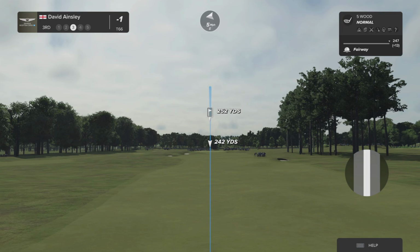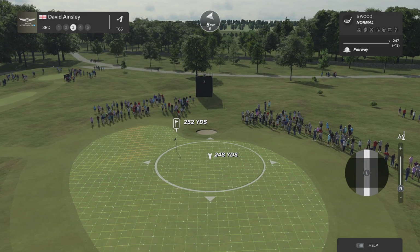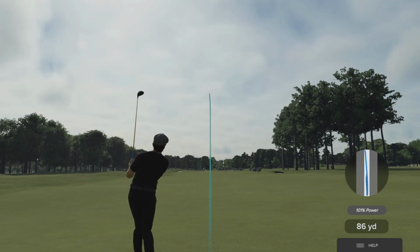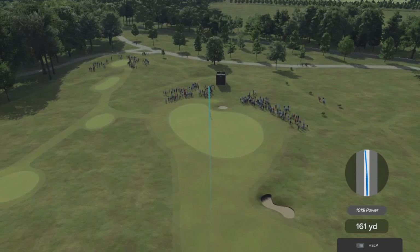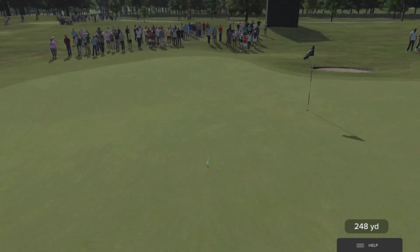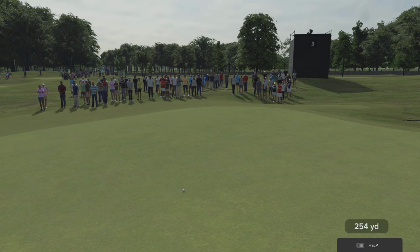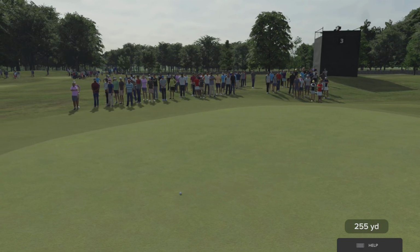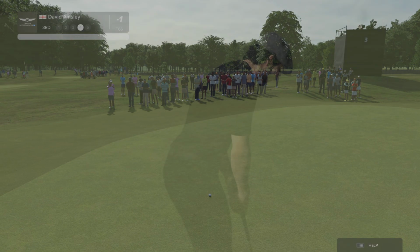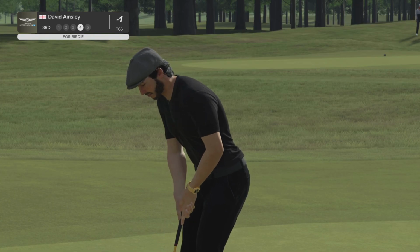Did you flinch? That wasn't flushed. And here we are with the third shot. Setting up here with a very long putt. This for a birdie run.